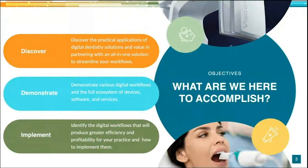Ideally, what we're here to accomplish is to discuss some of the digital dental solutions, and the value in partnering with an all-in-one solution to streamline the workflows. I also want to demonstrate some of the various workflows that I personally use in our office that give us the biggest return on our investment. And then possibly identify some of the workflows that work best for you that you may be considering, or ways that you can utilize the technology you already have to increase efficiency, accuracy, and profitability for your practice and your patients.